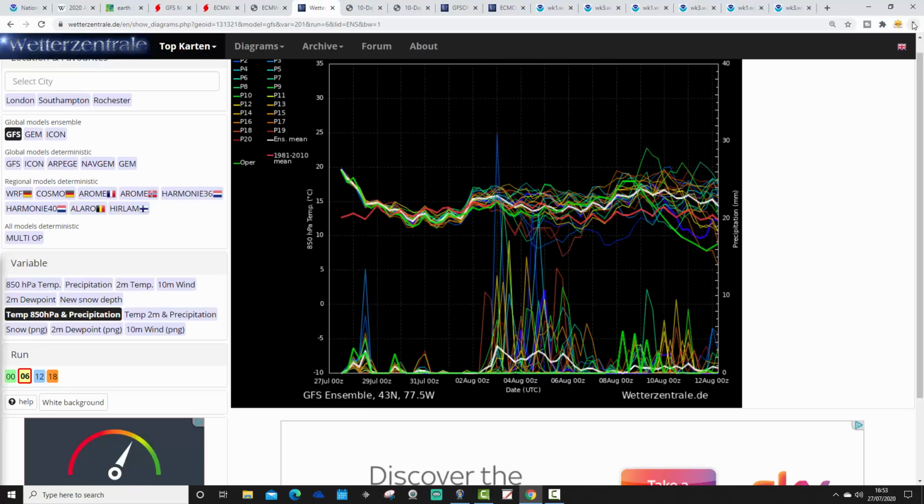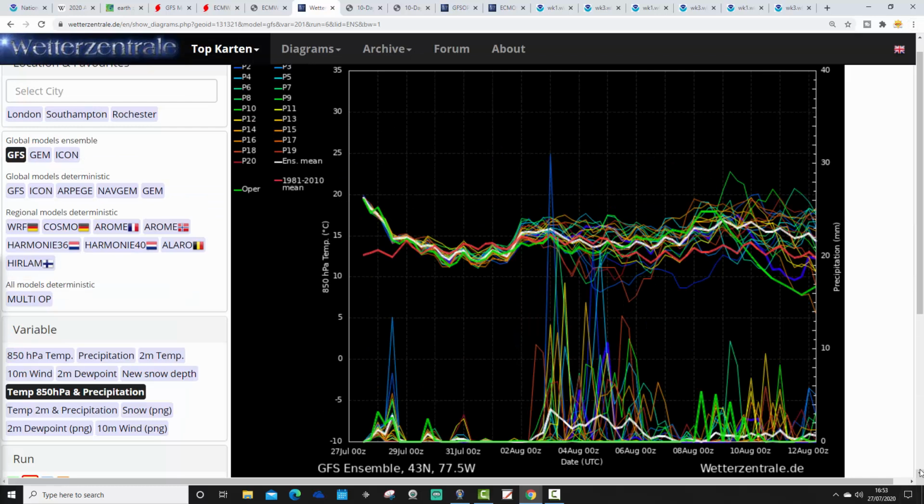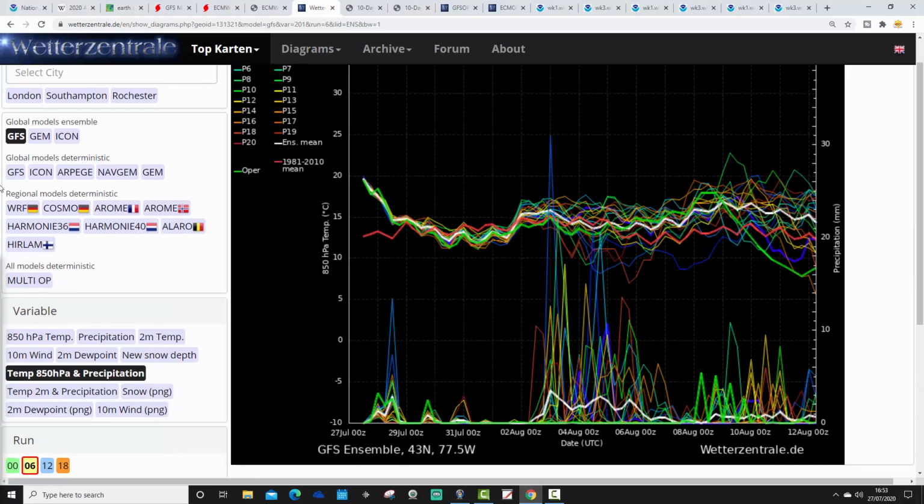These are GFS upper air temperature and precipitation ensembles for the next couple of weeks. We're looking at Rochester in New York State today. So the red line, of course, is the 30-year upper air temperature average for Rochester. Starting off very hot at the moment. The heat that we have through this really hot July continues. So upper air temperatures are still very hot at the moment, but they are on the slide.